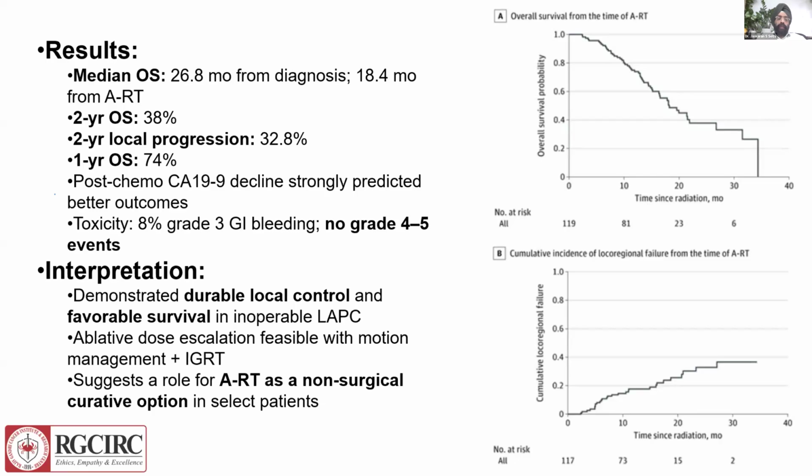So what they interpreted was that this ablative dose of radiation combined with the standard of care chemotherapies leads to a durable local control and favorable survival in inoperable patients of pancreas, and that it was feasible to deliver these dose escalated ablative doses with the help of motion management and image guidance. And they went on to suggest that it can be a non-surgical curative option for a selected group of patients. But this trial was a single center, non-randomized retrospective cohort with a risk of selection bias, and single institution data is usually less generalizable.